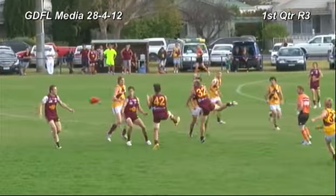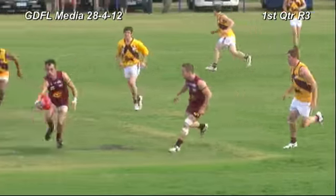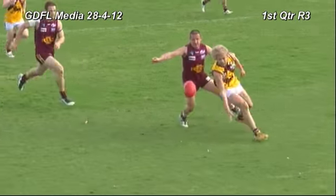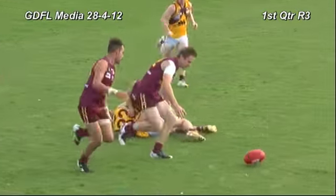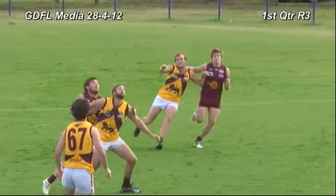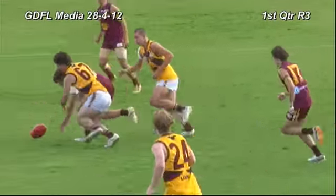So from the kick in, huge kick with the breeze. And Murphy, in fact, went for the mark on centre wing. So he's a long way from the goal square. There we've got numbers. Oh, free kick, I would have thought, to Williams of Belmont. Not so, said the umpire, as the ball is kicked towards half forward for East.